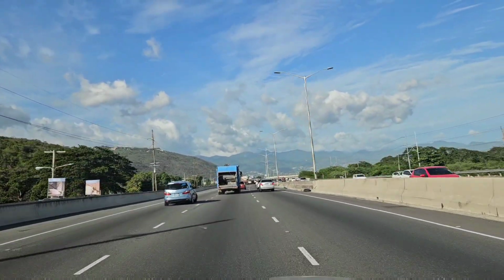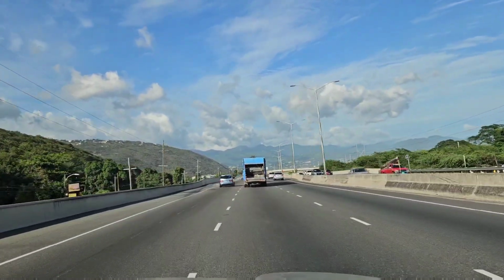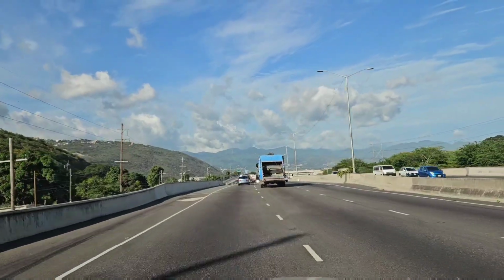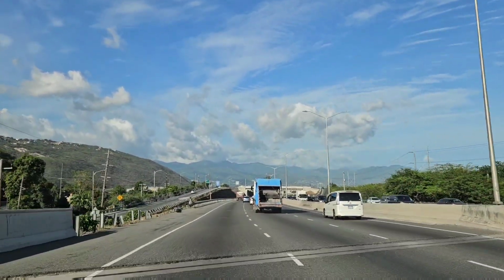So basically, you'll be able to be on the PJ Patterson Highway, which is Highway 2000 east-west leg, and go directly on to Highway 2000 north-south leg, which is the PJ Patterson Highway.